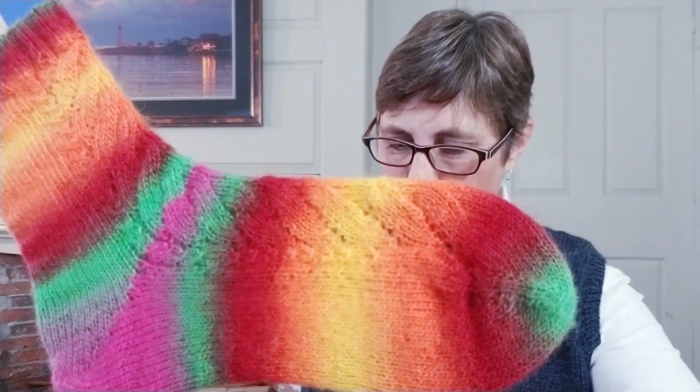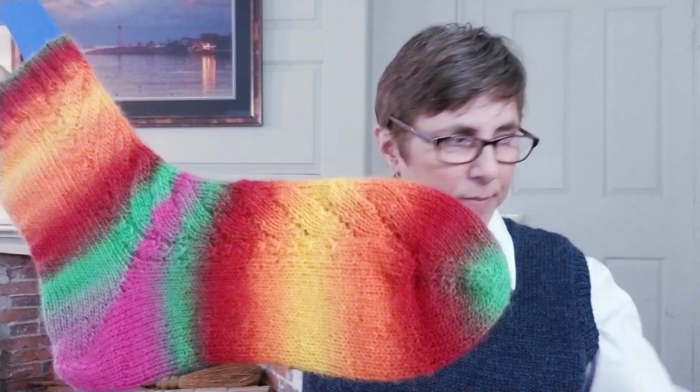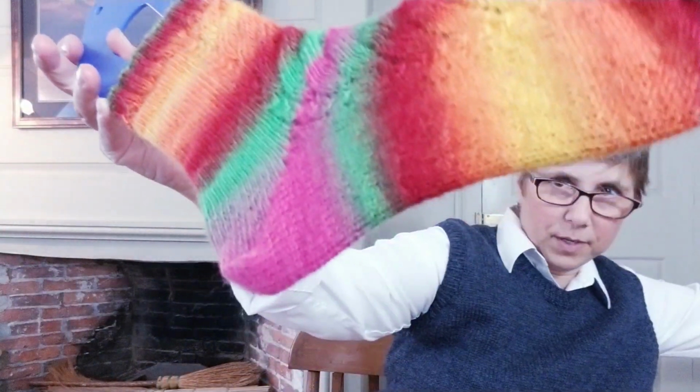So much fun. I think I have, oh yes I do. I'm going to reach over here. I have a ball. This isn't the same ball, but that's what these socks are made out of. They're made out of Lang Jawoll Magic right here. You can see that.